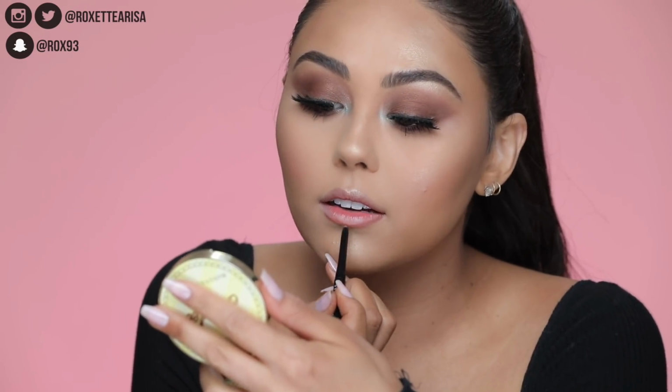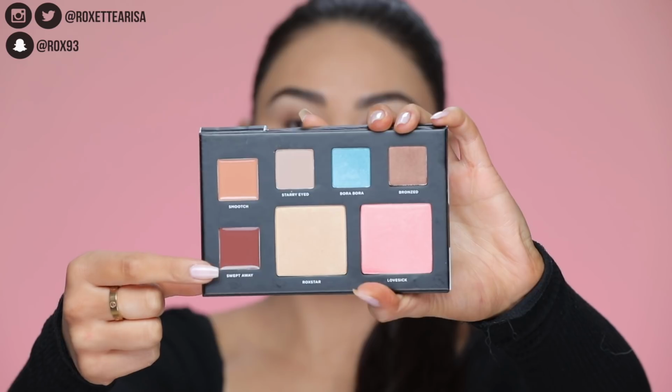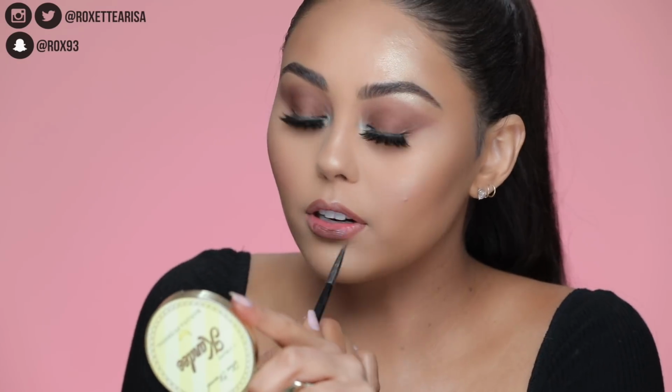Like I said, this lip liner, Foxy, is really good for so many different looks. It's gonna be a very versatile lip liner. You can use it for lighter shades, more nudes, or to amp it up for night. We're not gonna be filling it all the way in this time for our nighttime look. We're just gonna be going in straight to this shade right here, which is called Swept Away. And I'm just gonna apply Swept Away all over the lips.